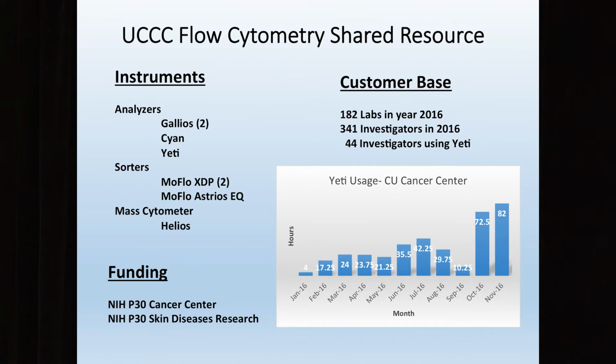As you can see in the graph, it started out rather slow. We really didn't let anyone on it or let anyone drive it until we were comfortable ourselves with the software, and also until the software was a little bit more developed, so we felt people wouldn't have a tainted experience. But as you can see, the last 2 months have really expanded. And I would say the Yeti's every bit as busy as our Galileo instruments are.